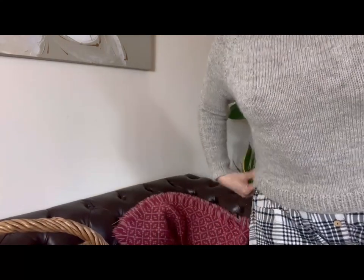So this is the jumper that I have made, which I'm sure many of you will have made, because it's not a new pattern. It's from Tin Can Knits, and it is the, I knew I was going to forget the name now, the Flax sweater. Okay, I keep wanting to call it Felix sweater. This is the Flax sweater by Tin Can Knits. So I shall just try and stand up and show you a little bit.